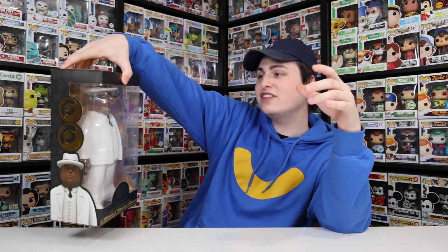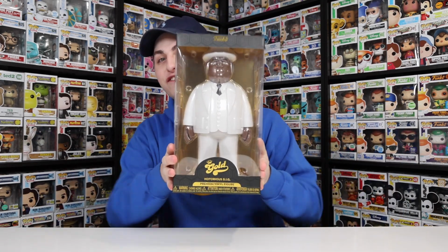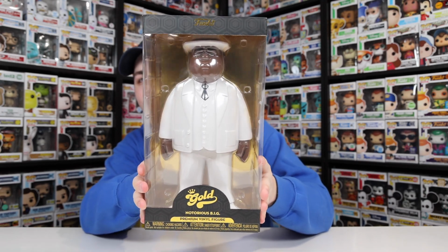And then the last thing that I got over at Sunrise Records was probably my favorite because I did not expect to find this there. Actually, this is the first time I've ever seen it in Canada at a retail store, and this here is the 1-foot version of the Notorious B.I.G. Funko Gold. And these things are seriously crazy, and I'm loving the amount of detail that Funko's putting into them.